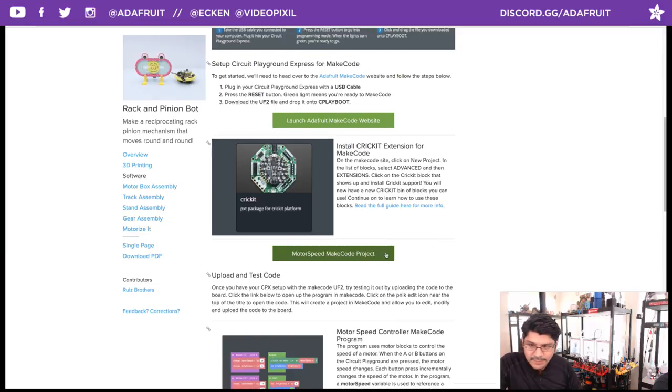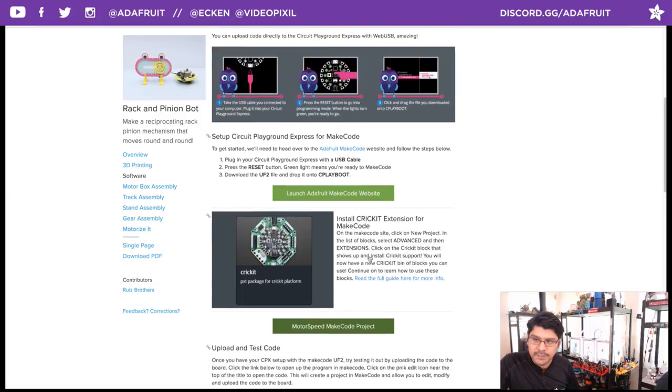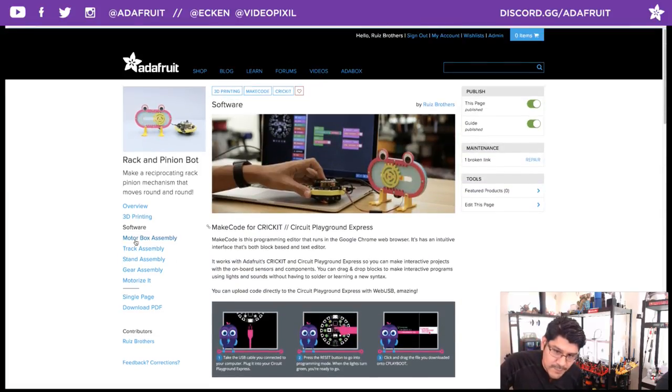You can download it and try it out yourself. There's also an online simulator that you can use. So if you don't have the Circuit Playground on hand, you can still play around with the separate programs and everything in your browser, which is really cool. So check that out. It's the software page.